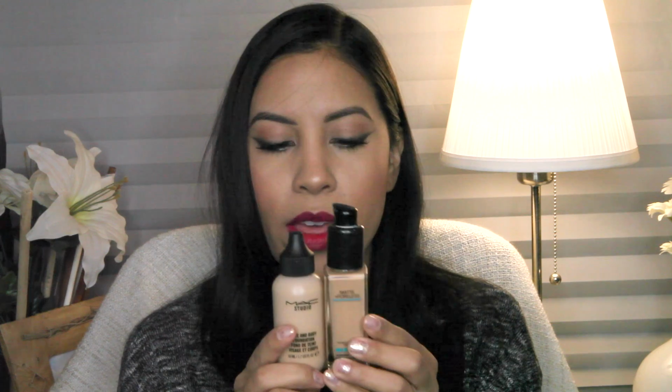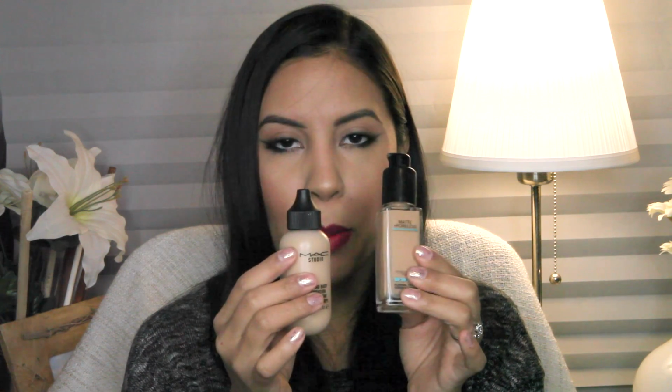I talked about the Face and Body Mixing Medium last month, and I was just so happy to have the actual foundation that has my pigment and my skin tone. I've been liking mixing this, which is my next favorite, with the Fit Me in 310. This is the MAC pump, by the way, from Studio Fix Fluidline. So I mix these two together and it's perfect. This gives me that nice dewiness and the color, and this gives me that longevity, that coverage, and a little bit of that mattifying that this one does well. So both of these together is amazing. If I'm just going to wear one, I'll wear this one. If I'll try a little bit harder, I'll wear both.